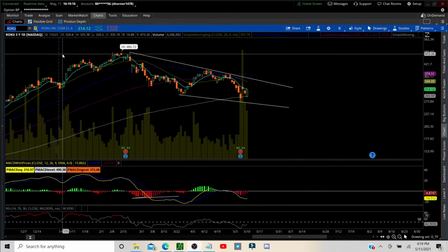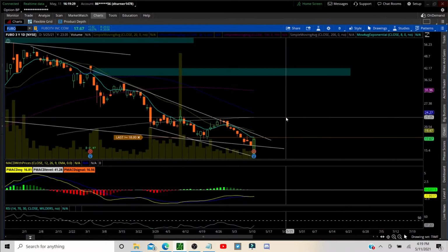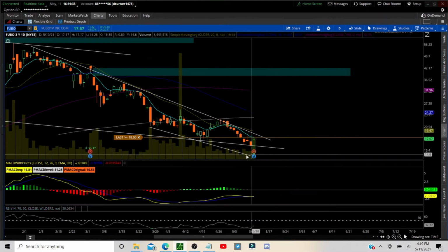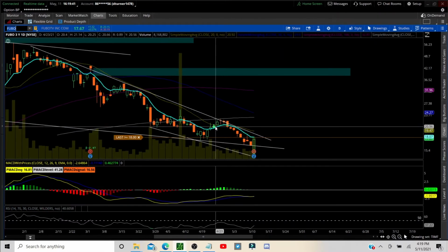Moving over to Fubo. I just want to check this one out. I do have a lotto play that we posted in our Discord. Nice move today, again just bouncing up. We're underneath the 200. I mean, this thing's been pummeled. Just looking for a bounce, and then we want to play the earnings. We're still underneath the 8MA, which coincides with about $18. We want to see if we can get over that.